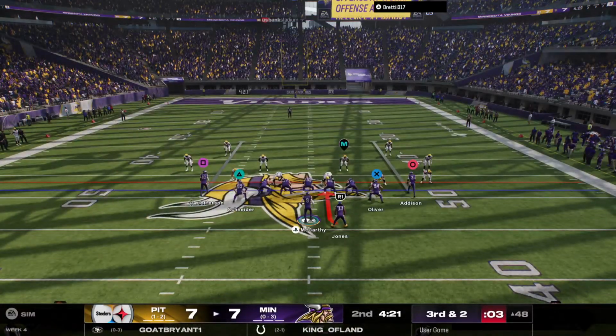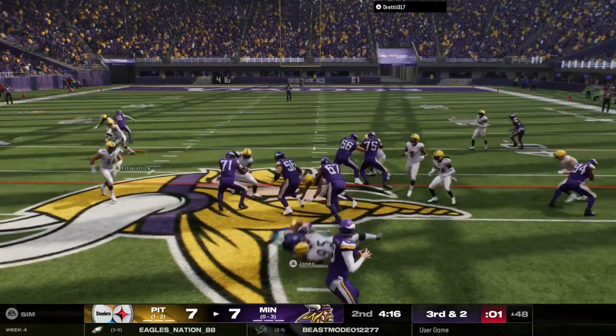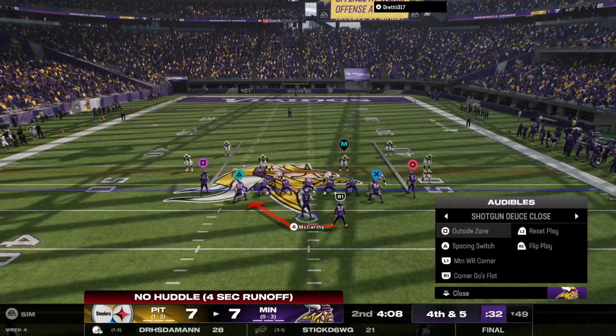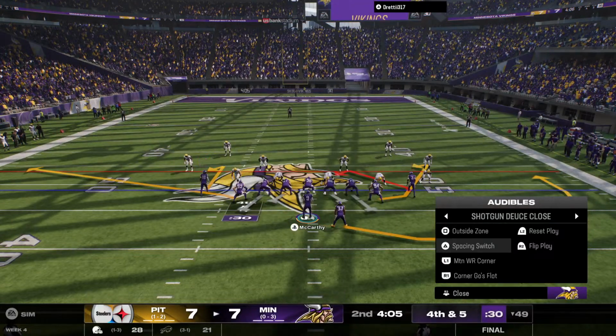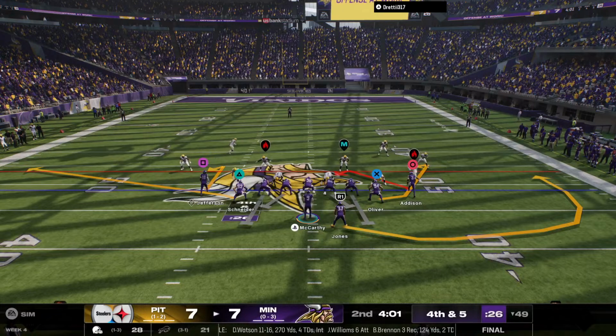Short yardage situation here. It's third and 2. From the gun, Jones gets it. And the defense is all over this one for a big loss. The tackle made at his own 49.